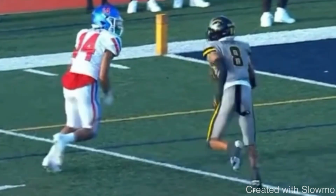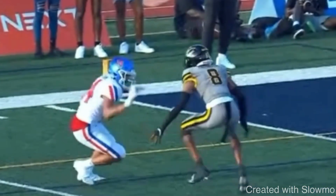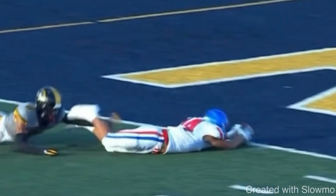Let's play this thing again, full speed one more time. Great job by Lemon being patient, pushing up to the outside, running full speed, and then putting the brakes on with those violent hips to win on that diamond release slant.